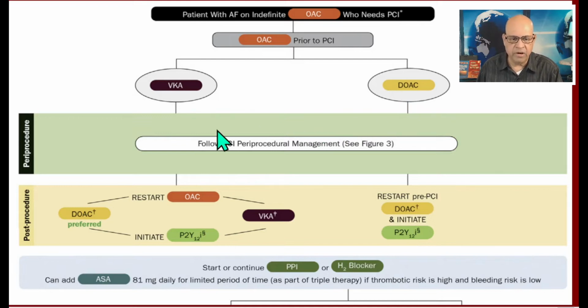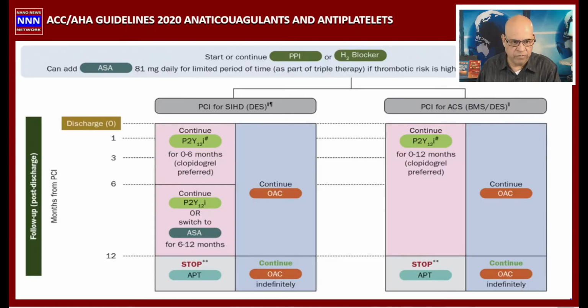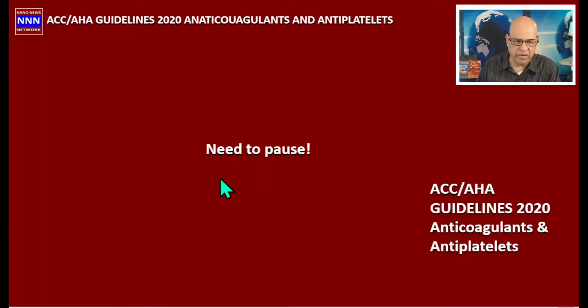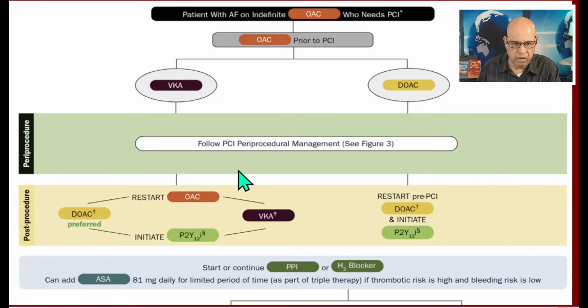And look at here. Now they want us to go to a different chart altogether. Let's see if the chart 3 is here. And here is chart 3. If the patient needs an elective or urgent procedure, it's not an emergency. In other words, you can bring down the INR to 2.0, initiate unfractionated heparin if needed. So let me leave at that and let's get back to where we were here to begin with. Here we started, and the patient is on oral anticoagulants and needs PCI.